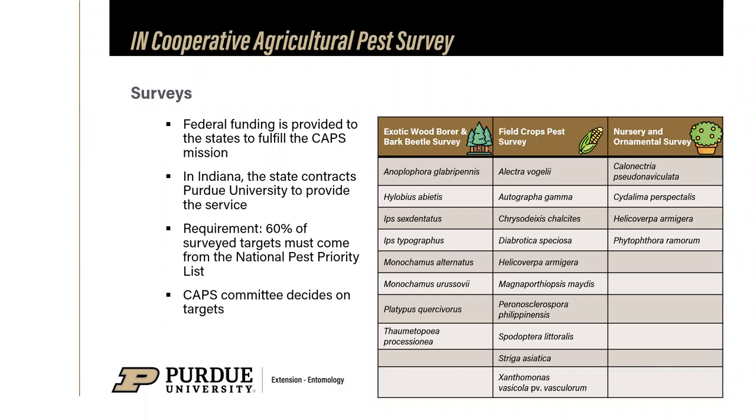So if you notice the icons that I've placed next to each survey title, you'll see those again as I go through the pests, and that will help to orient you as to which survey the insect is a part of.